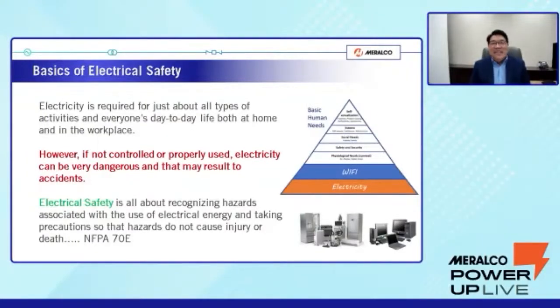But kidding aside, electricity, if not controlled or properly used, can be very dangerous and may result in accidents. As defined by NFPA 70, that is the National Fire Protection Association, electrical safety is all about recognizing hazards associated with the use of electrical energy and taking precautions so that hazards do not lead to death. Okay.